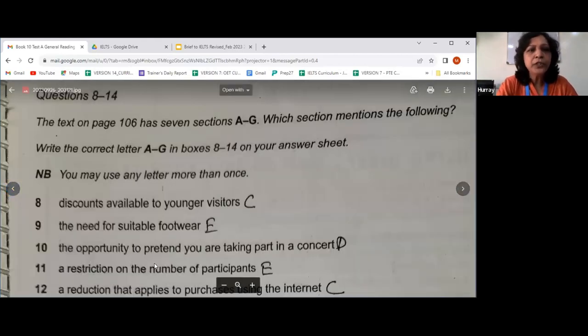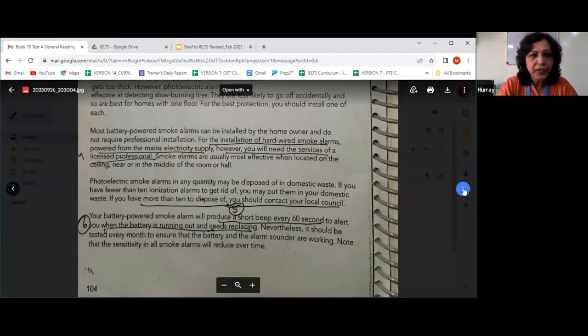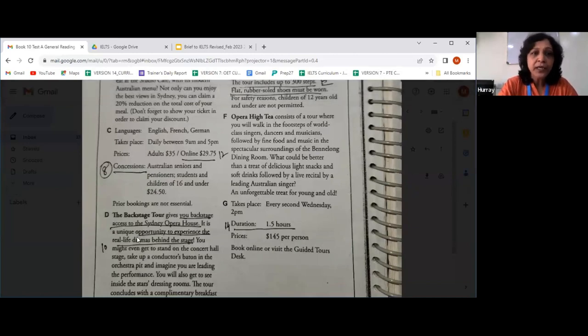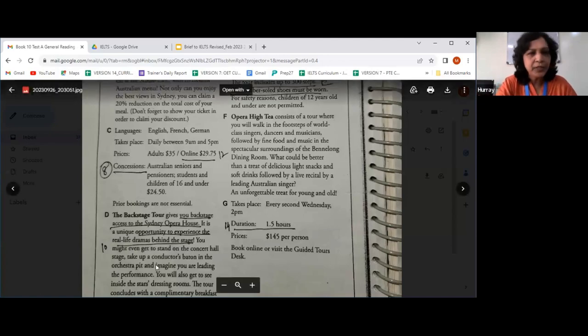Question 10 says, the opportunity to pretend you are taking part in a concert. The answer is D, because paragraph D says the backstage tour gives you backstage access to the Sydney Opera House. It is a unique opportunity to experience the real life dramas behind the stage. So it gives the person a chance to do a rehearsal backstage, pretending as if they're taking part in the concert, not really taking part on the stage. So D has to be written in the next box.